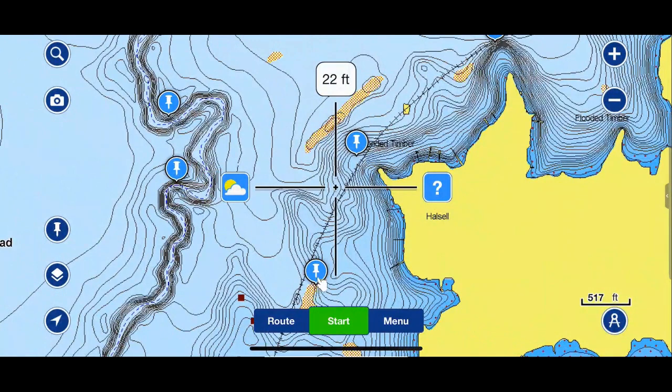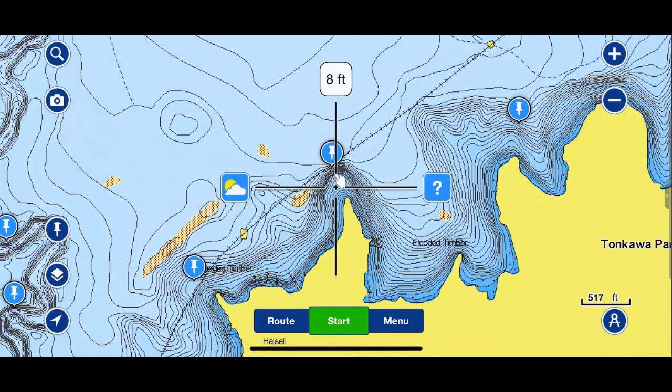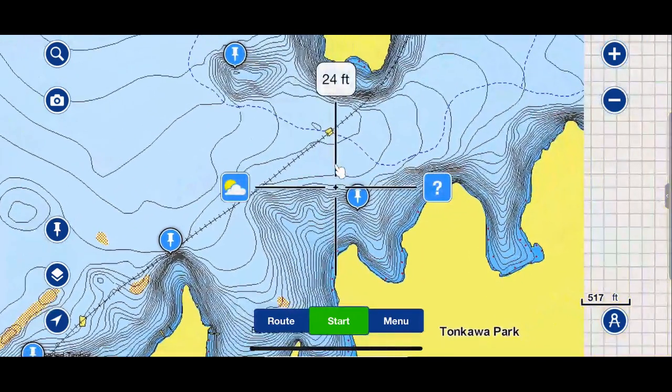All right, we're gonna move on up here. We got a little pond dam here. Another little flat point that comes out with that railroad track on it. We're gonna move on up here. Another good little point, real good breaks. This thing really drops off right before it hits that railroad track. So that's exciting to see that. Definitely something I'd want to check out.